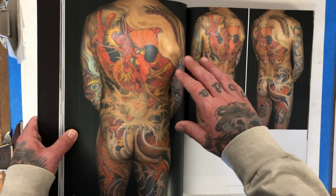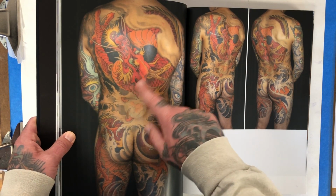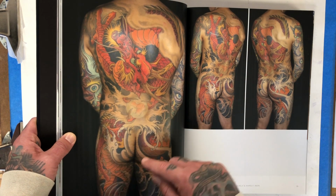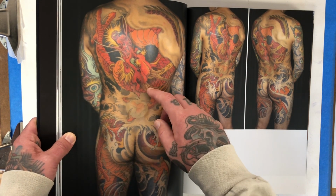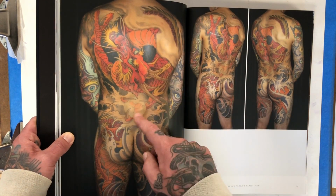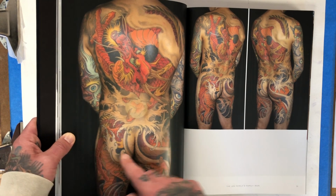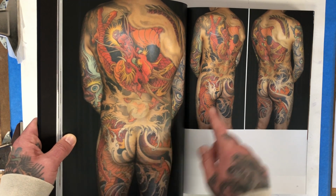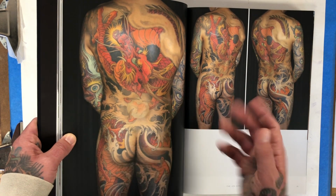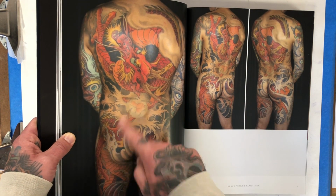And also, I would say the heaviness of the coloring in the dragon. There really isn't any open space in any of the coloring. It's all fully, flatly rendered. There's no open skin in it. And that leads to how much levity he put in the rest of the black and gray in the background. If you look at these waves right there, there's nothing in them. They're just open skin. And that really helps break up a lot of this heavy color.